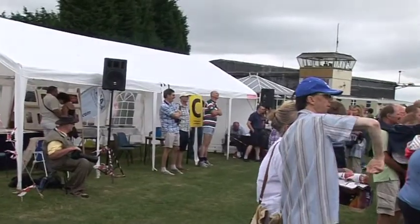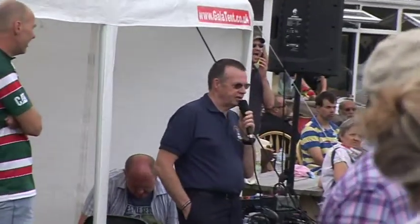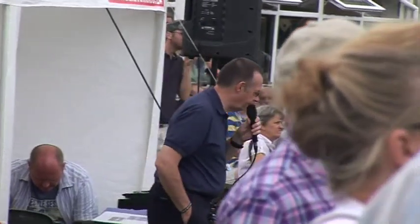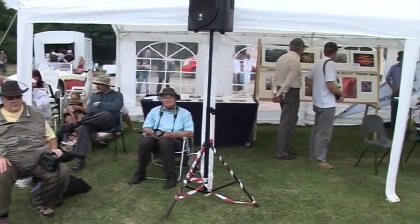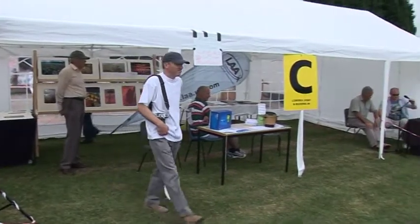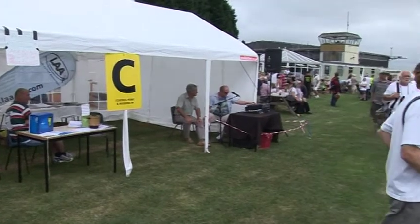The white aeroplane in front of you will be a totally different display to the one you've just seen. This one is flown by Chief Technician Phil Burgess from the RAF, who's attached to the Red Arrows just now. Phil is a leading light in the British Aerobatic Championship. In fact, he's leading it just now. And that aeroplane is an unlimited category display aeroplane.